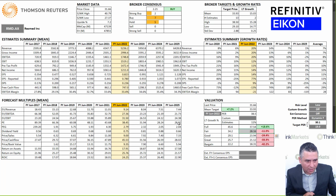It's looking expensive there. What are the brokers? I mean, it's been much higher. I think 30 is very low for ResMed, but not hugely low. Could I pay more for that growth? No, I probably couldn't. So I'm going to say that if I stick with that, it's still expensive. So here we go.